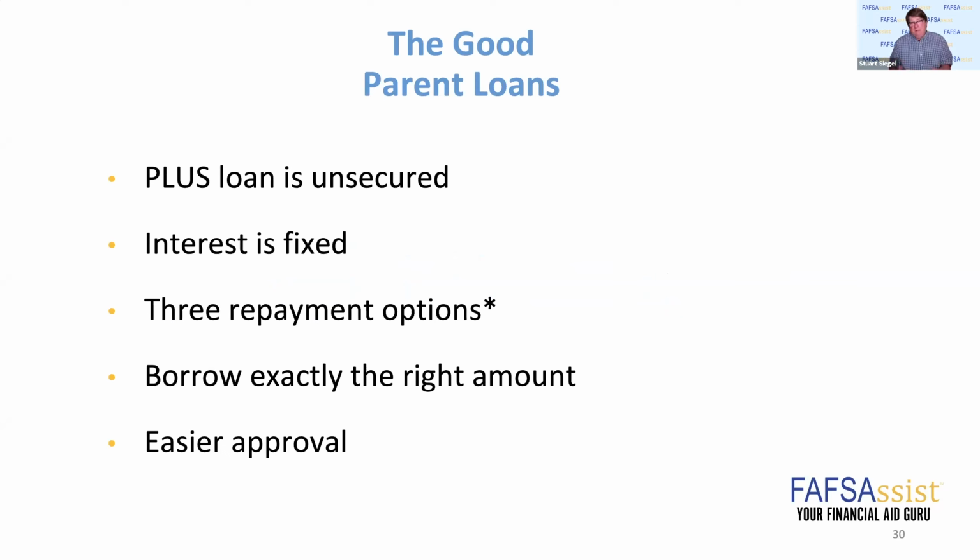There are three repayment options. I mentioned that there are asterisks there because there are different ways to do that and increase your options. And as I mentioned, the school's going to certify, so you borrow exactly the amount you want. And it's also much easier to get approval from the government. If you've already done it, then you know how quickly it goes. Within 48 hours, it's all done. Usually you'll get an instant credit approval. And then the amount goes to the school for certification.